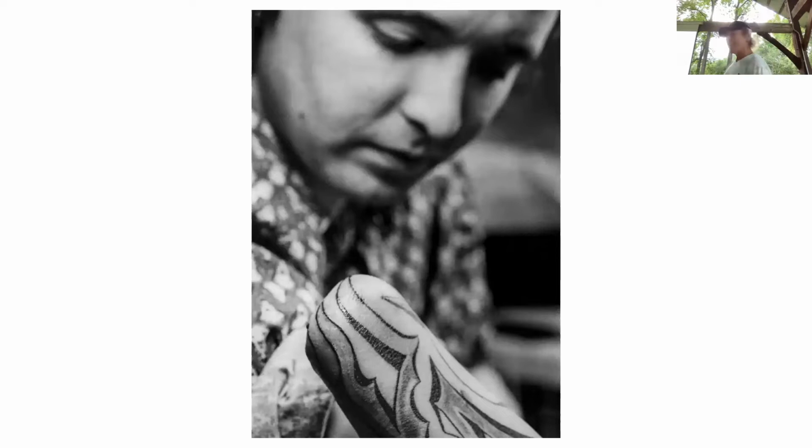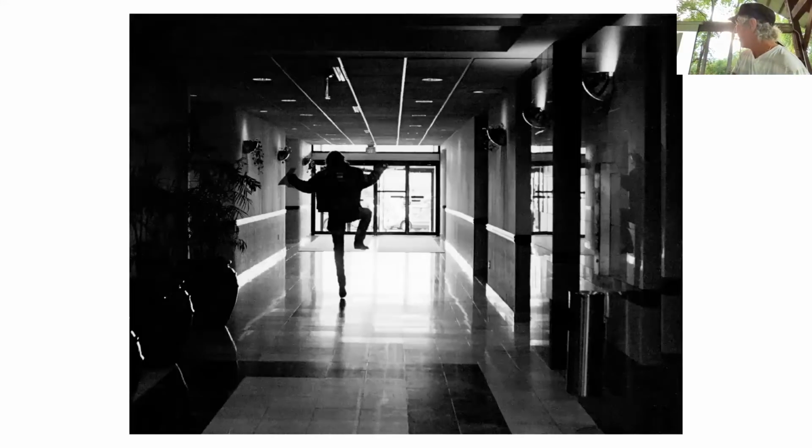He decided that he was kind of proud of his stump. So he got a tattoo. He said, if people are going to look at it, I'll give them something to look at. So that's why he got a tattoo. And this is the day that he got his political asylum.